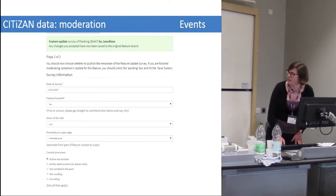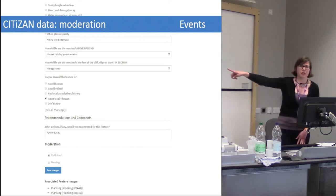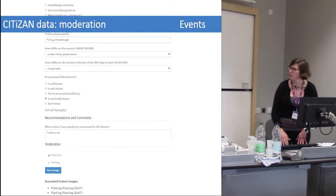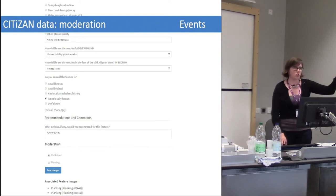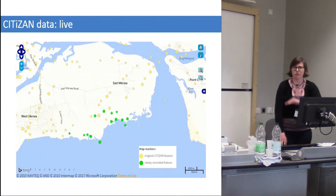And this is the event side of things, like I already discussed, so we won't bang on too much about that. And then you can see at the bottom you've got associated features with each moment that they've visited this event data. So you can then look through all the photos as well and see change over time, hopefully. And then when it goes live, you get these green dots for new features and yellow dots for legacy or imported data. So then you can compare and see a context for the whole area.